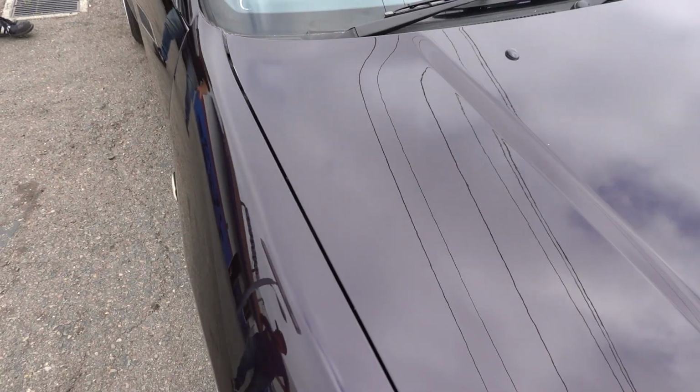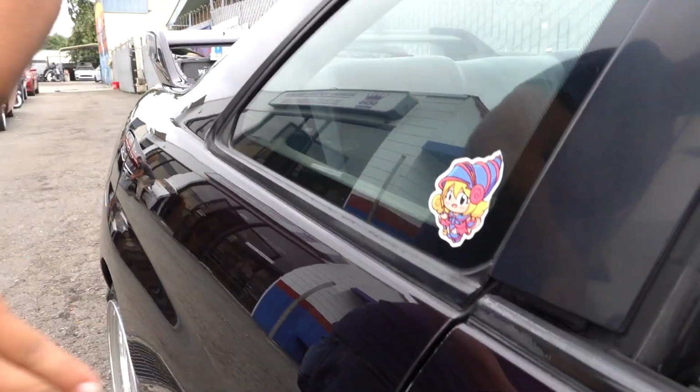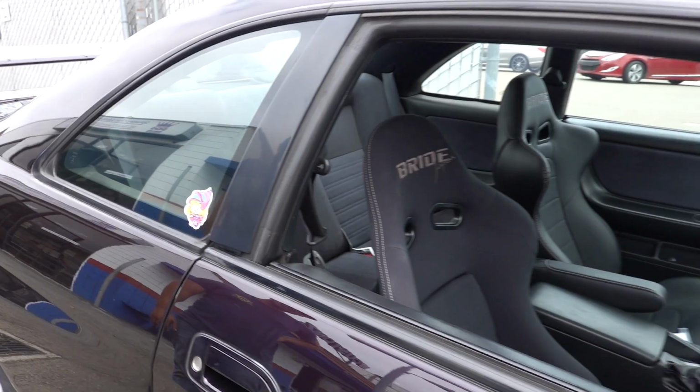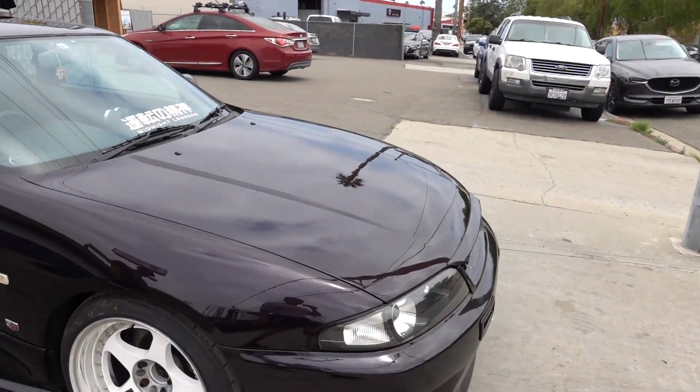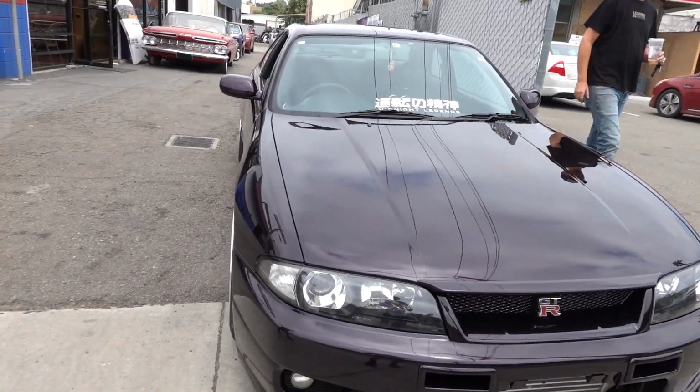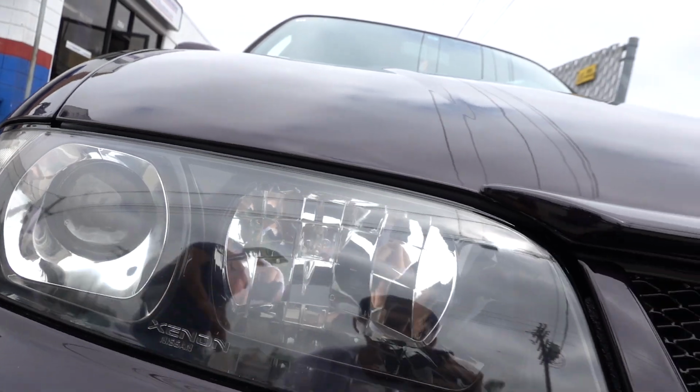Dude, this is actually insane. This is crazy, dude. I wet sanded those out. Holy crap, no, Oscar. Dude, it looks incredible. And the paint matches up front too with the front bumper. I even restored your headlights, Dustin. Oh my God, crushing it. Wow, look at that, dude.